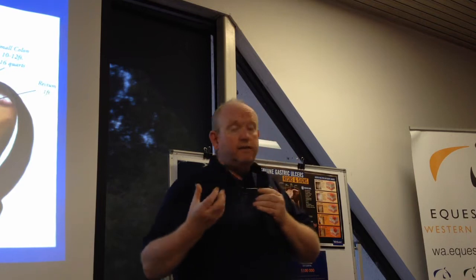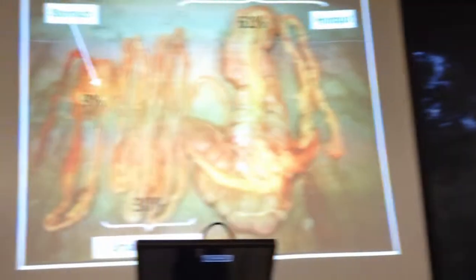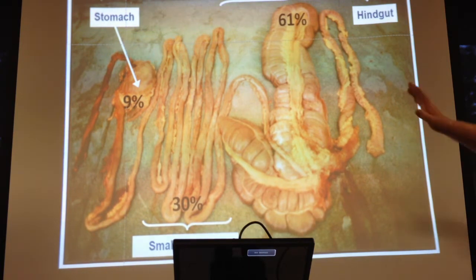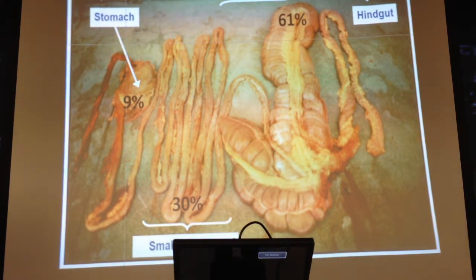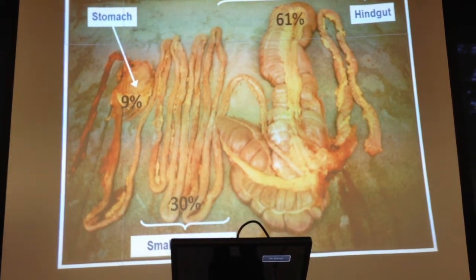The small bowel, the small intestine, the stomach take up very little of the basic space. So if you cut the gastrointestinal system out of a horse, you end up with that, which is 9% of the size or the volume. The weight of that is the stomach, 30% is the small intestine, and 61% is the hindgut. So the horse is known as a hindgut fermenter. So it uses its large bowel, its colon, and small colon, large colon, and the cecum, which is here, for its digestion process. And that's very unusual for a herbivore.